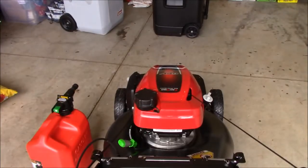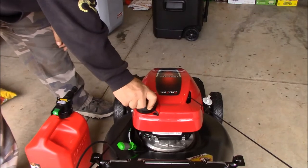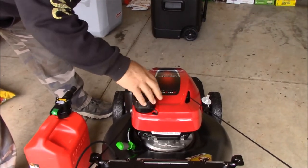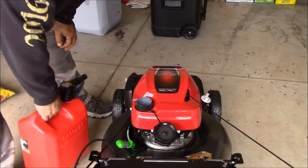All right, so one of the things that I did like is, it's like an automotive gas cap. It clicks, and it's got a huge opening here.